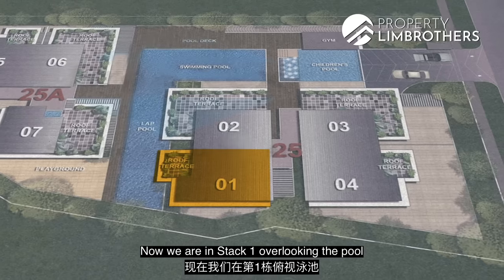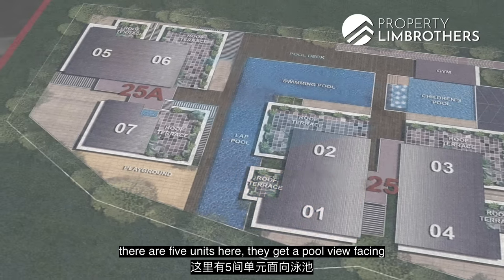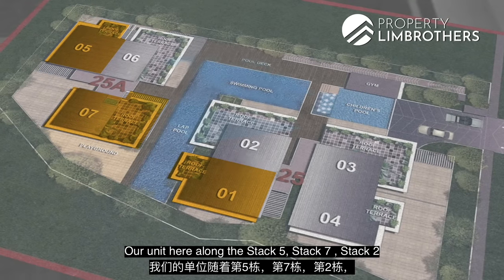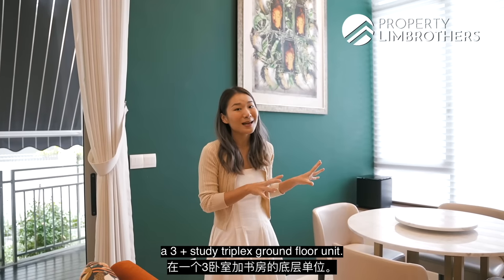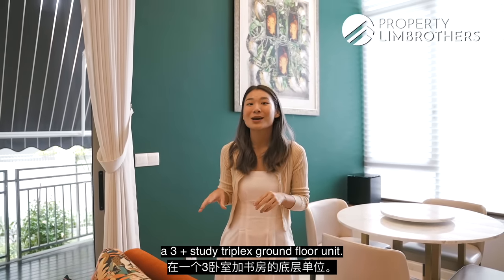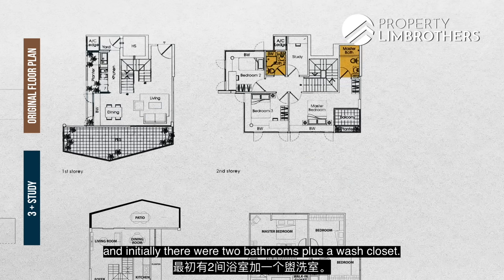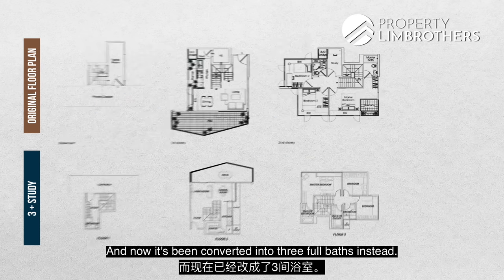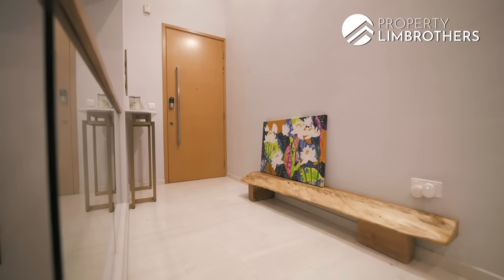Now we are in stack 1 overlooking the pool and in terms of unit facing, there are 5 units here that get a pool view facing. Our unit here along with stacks 5, 7, 2 will get a southwest facing with some slanting sun. So today we are on a 3-plus study, triplex ground floor unit. So there are 3 bedrooms here plus a study room and initially there were 2 bathrooms plus a wash closet and now it's been converted into 3 full baths instead. Private dedicated car park right below.